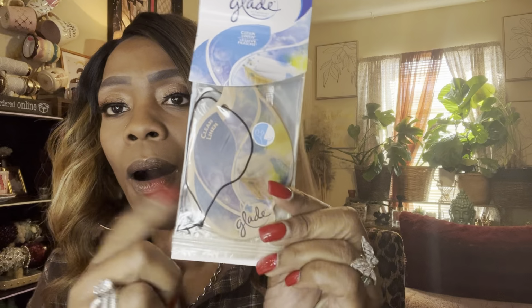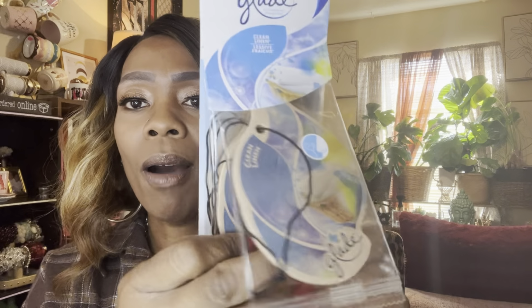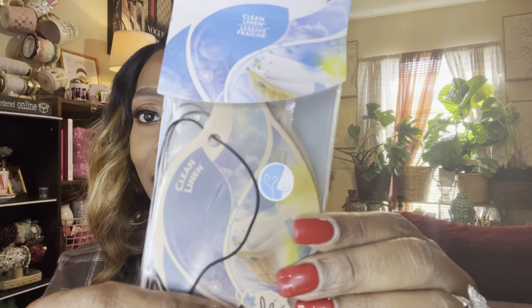They had the clean linen Glade car freshener, so I picked up those. I picked up all of the scents they've had so far that Glade has brought out for the car. So I did get these. It's 4 in a pack. And what did I tell y'all? Yeah, clean linen. So I did tell y'all that. So I got that. That's the next bag, y'all.